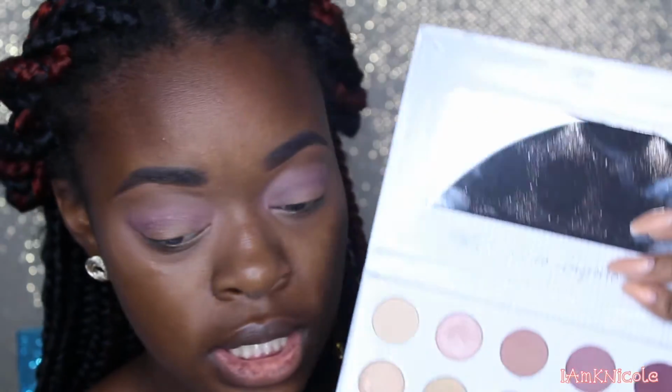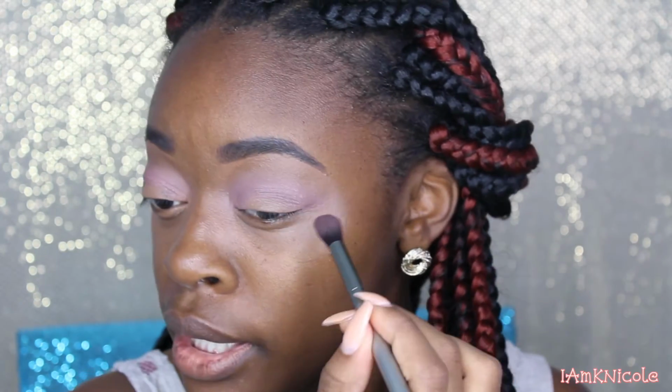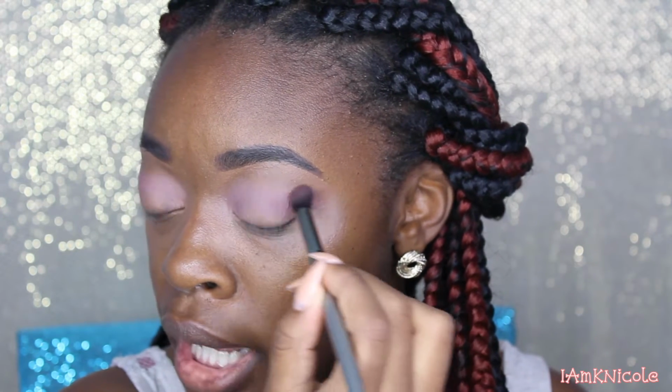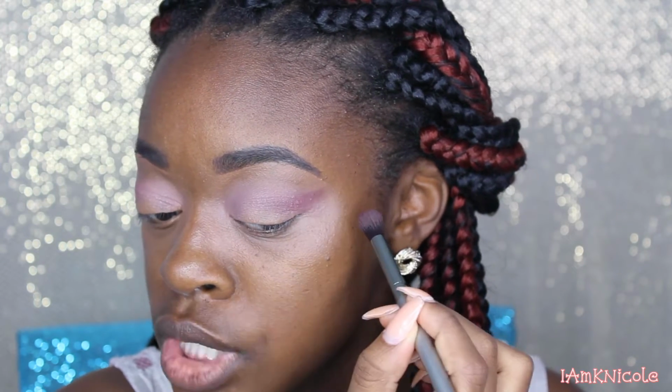Alright, so I'm going to use the same brush, and I'm going to use this deep cranberry shade over here. It looks cranberry, but then when you put it on, it starts to look almost purple. I don't even know how you would describe this color, but I'm just going to start putting that into my crease as well, and also creating that winged out shape.